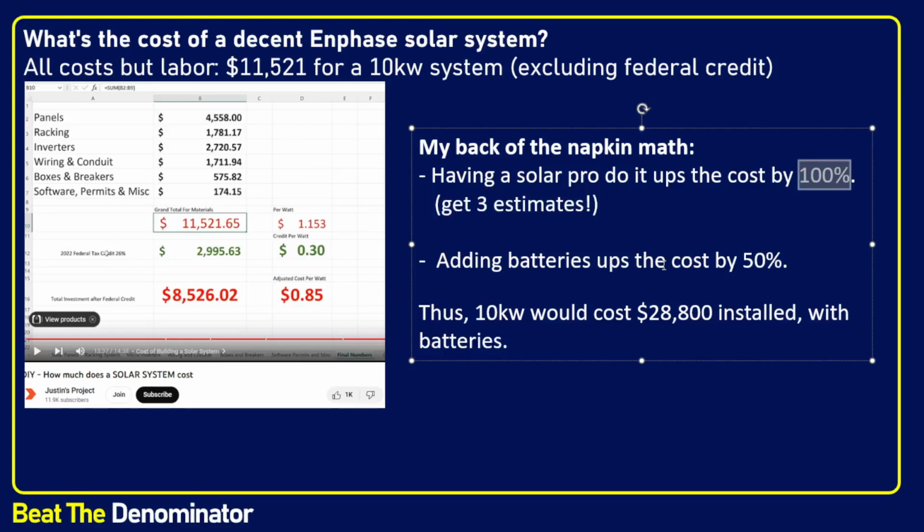And then I'm also going to assume, and this is again documented based on the data that I have, that adding batteries that are consistent with your system ups the total cost of the install by 50%. So for a 10 kilowatt hour system with all of the bells and whistles, including the battery, not a car charger, including a stack of batteries, 10 kilowatt hour worth of solar panels, the inverters, the wiring, the racks, the permits, everything installed, I'm going to assume it costs you $28,800.